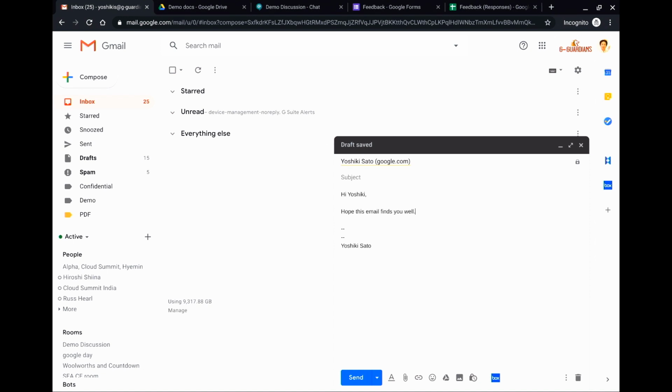I don't need to write everything. I just type a few keywords, then Gmail suggests what is next, and what is next, and what is next. For example, three years ago, I didn't know "Hope this email finds you well." This sentence I completely didn't know. But now I can learn from G Suite.